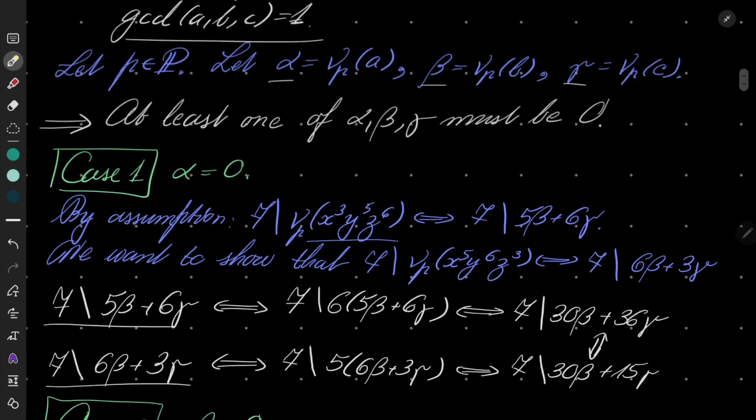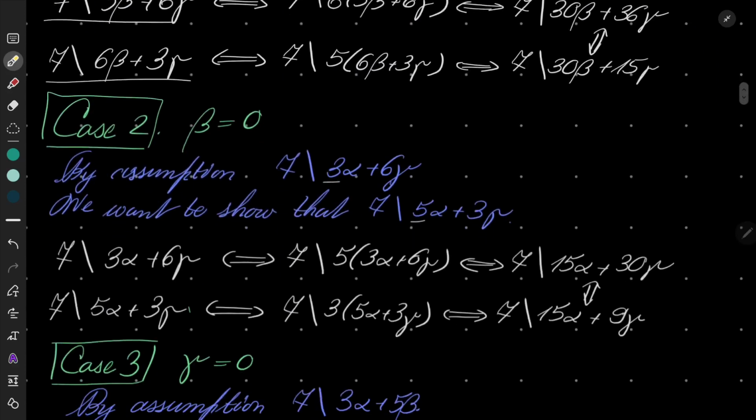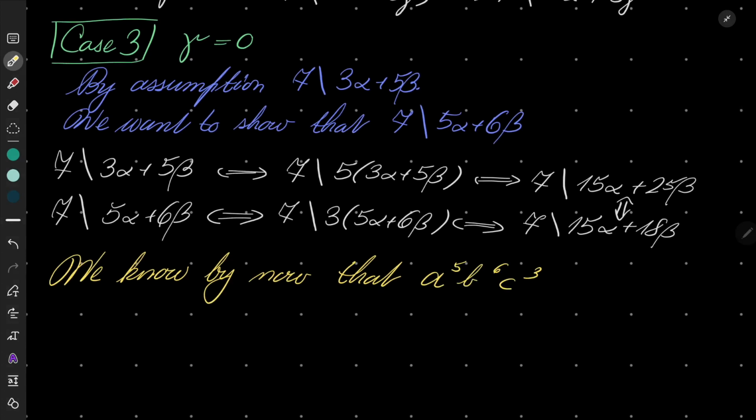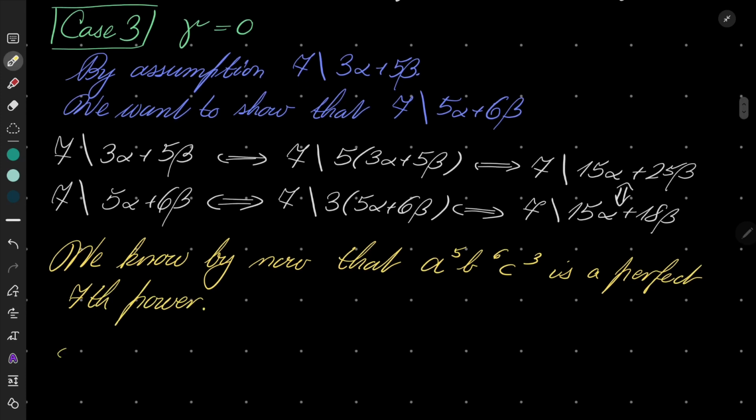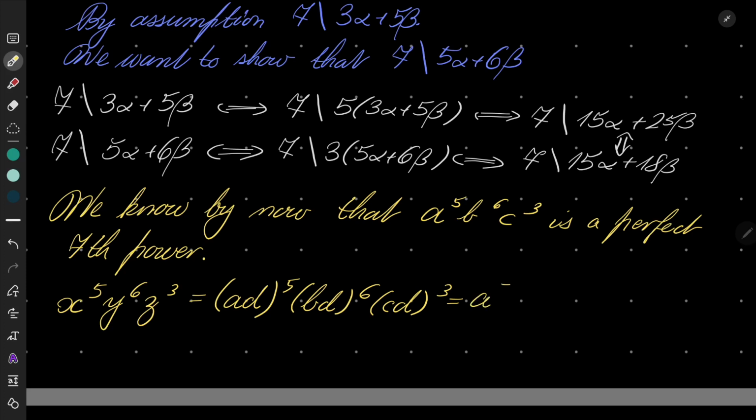We know by now that a to the fifth times b to the sixth times c to the third is a perfect seventh power. But now we want to deal with x to the fifth, y to the sixth, z to the third, and recall that x was just a times d, y was b times d, and z was c times d, and now we have what? A to the fifth, b to the sixth, c to the third, and d to the power 5 plus 6 plus 3, it's 14.